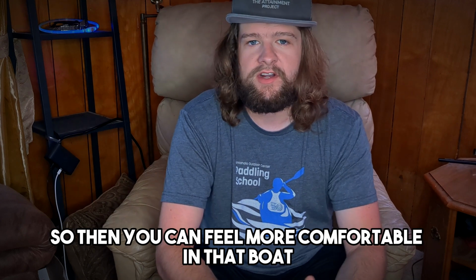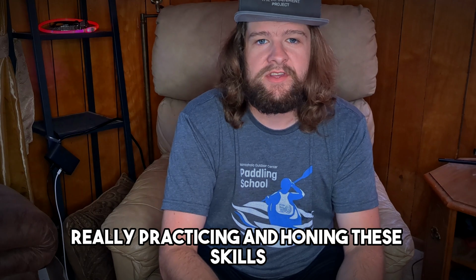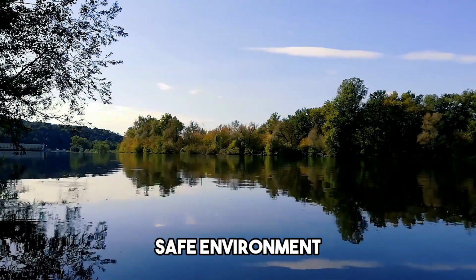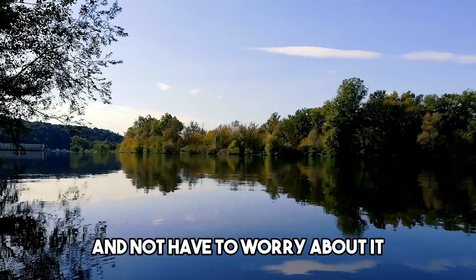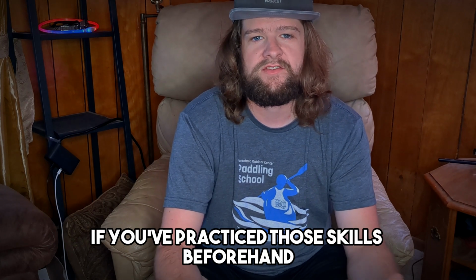So then you can feel more comfortable in that boat and see how far you can push it. Really practicing and honing these skills on flat water is key. You want to practice in a nice, calm, safe environment with no hazards where you can get these skills down and not have to worry about it, because then when you go on a rapid, you're going to feel a lot more comfortable if you've practiced those skills beforehand.